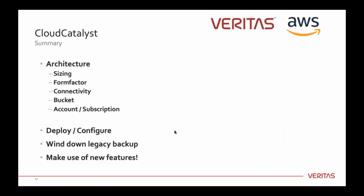So in summary, we've been through some stuff about the architecture, the sizing, working out how much bandwidth you might want to put in, how big a cache you want, and selecting your form factor, whether you want to build your own or buy an appliance, whether virtual or physical. We talked a little bit about the connectivity options you have there: using VPN or Direct Connect or just going straight out over the internet. A little bit about the bucket, the different choices you have about different types of cloud object storage and the different providers, of course. And then there are the account subscription considerations.